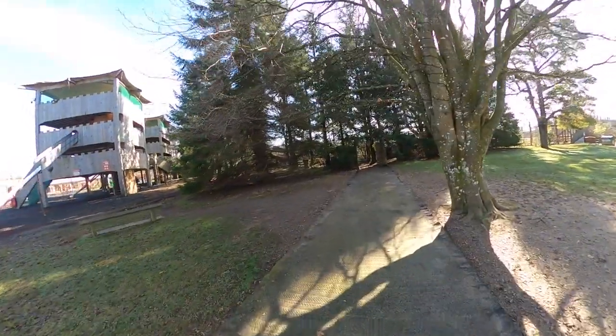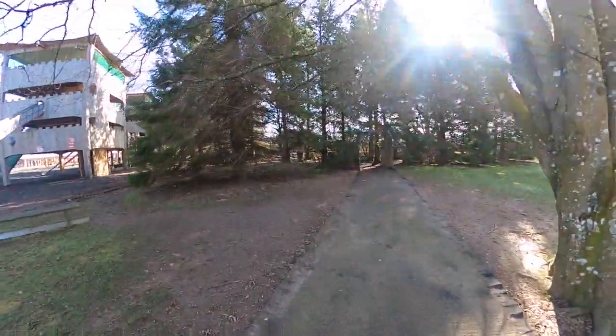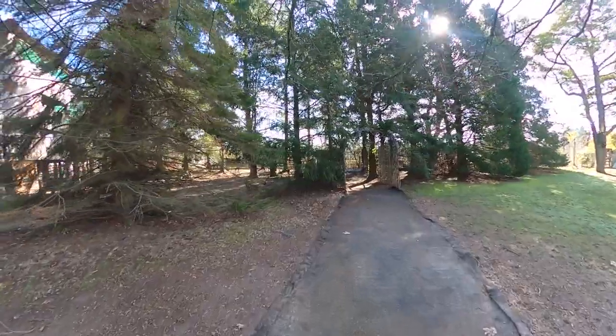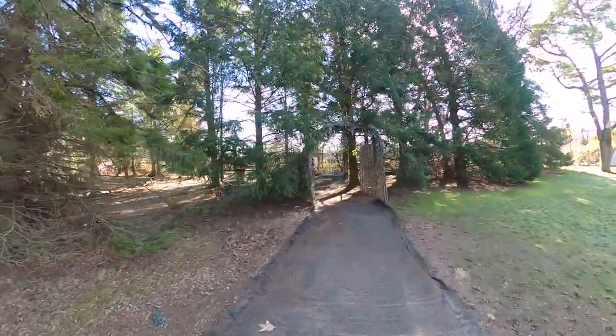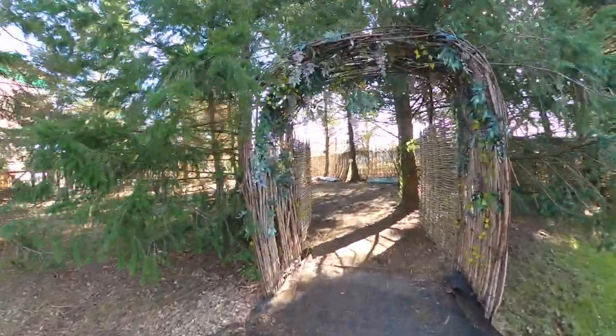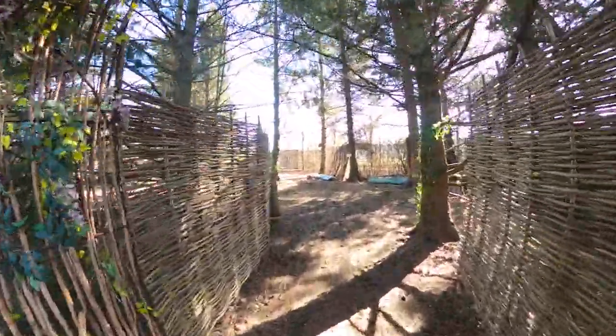Now there is this little pixie area, I don't know what it's about, but I think it's closed. This was the pixie area. I think it's just a couple of benches now.